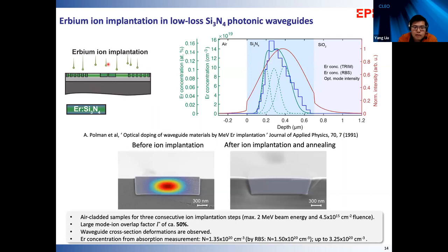So the erbium ion implantation is a technique actually proposed and demonstrated 30 years ago by Bodo Pullman. So the idea is fairly simple. You use a high energy erbium ion beam to be injected into this waveguide. For example, in this case, we can inject the erbium ions from the top, from the uncladded sample, into this silicon nitride waveguide. And we can optimize the beam energy, which corresponds to the different implantation depths, and also the concentration or the fluence for the erbium ions. So in this case, we use 3 different energies and different concentrations to engineer a widely distributed erbium distribution in this silicon nitride waveguide.